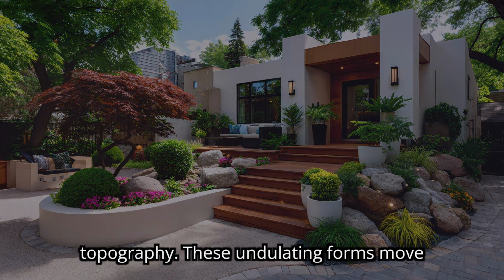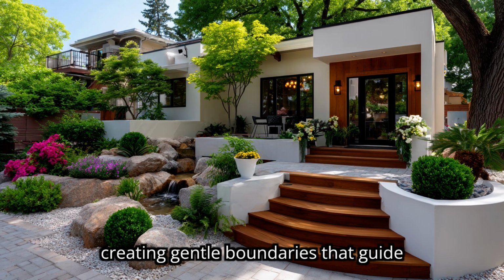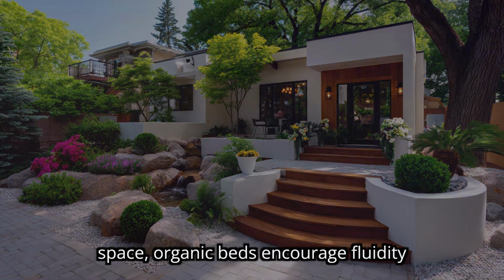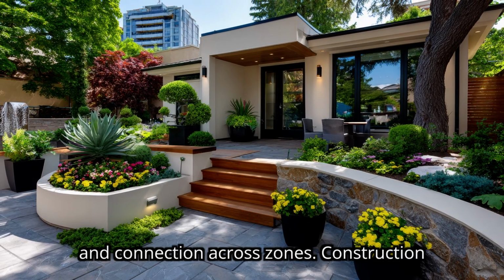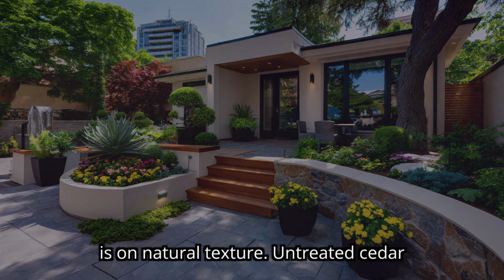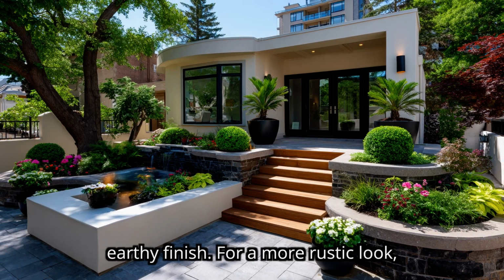These undulating forms move through the yard like rivers or dunes, creating gentle boundaries that guide both planting and movement. Unlike conventional box beds that segment a space, organic beds encourage fluidity and connection across zones. Construction materials vary widely, but the emphasis is on natural texture. Untreated cedar and cypress offer longevity with a raw, earthy finish.